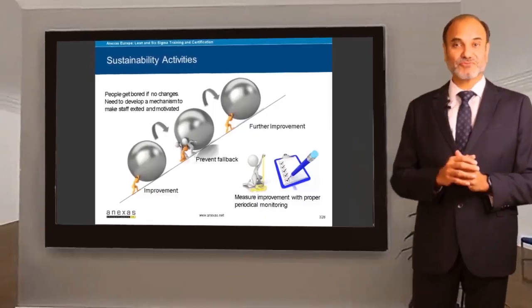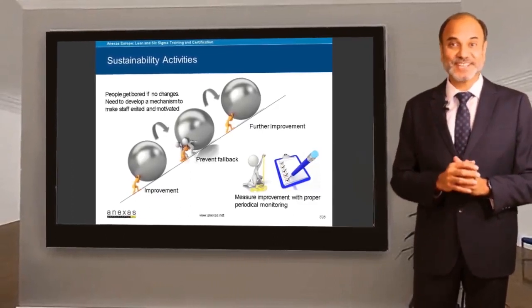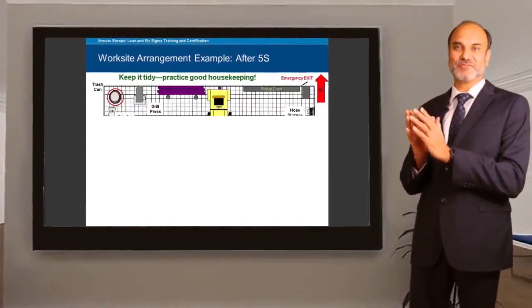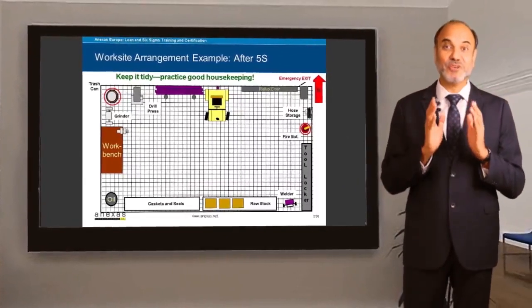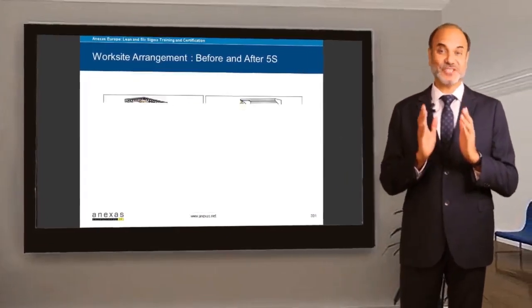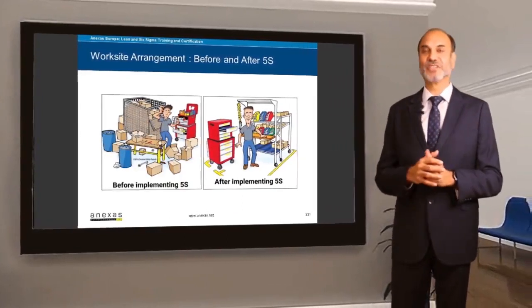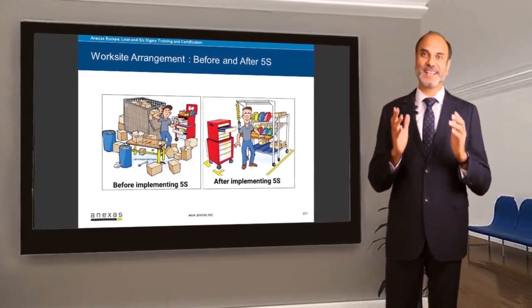When you are implementing 5S, remember to click photographs before you implement 5S and after you implement 5S. This will motivate the people, because when they see the difference before 5S and after 5S, they would also like to keep their workplace clean.